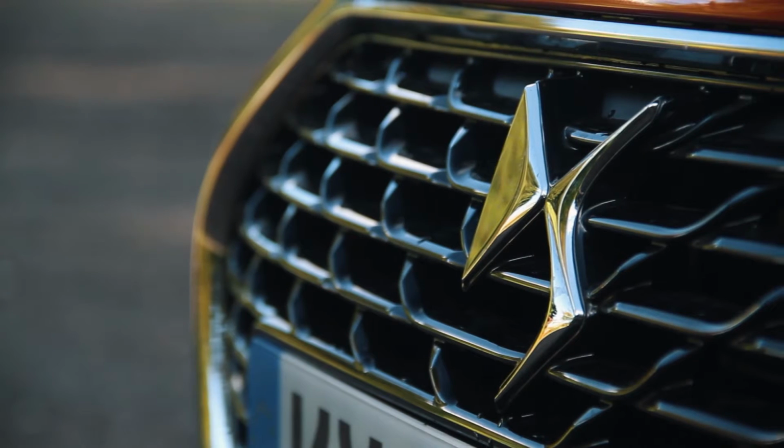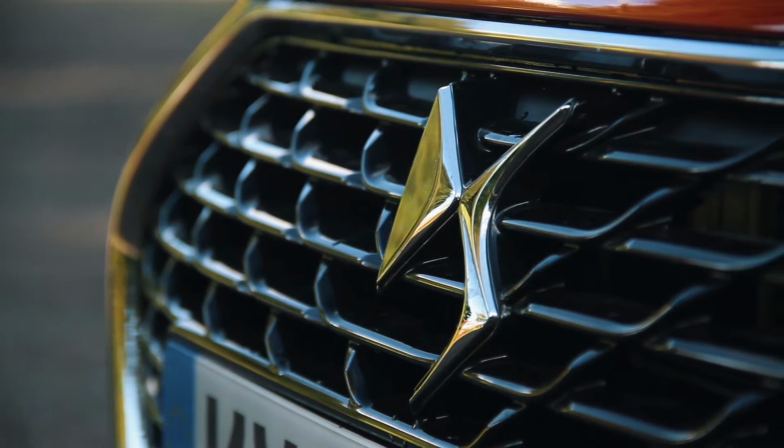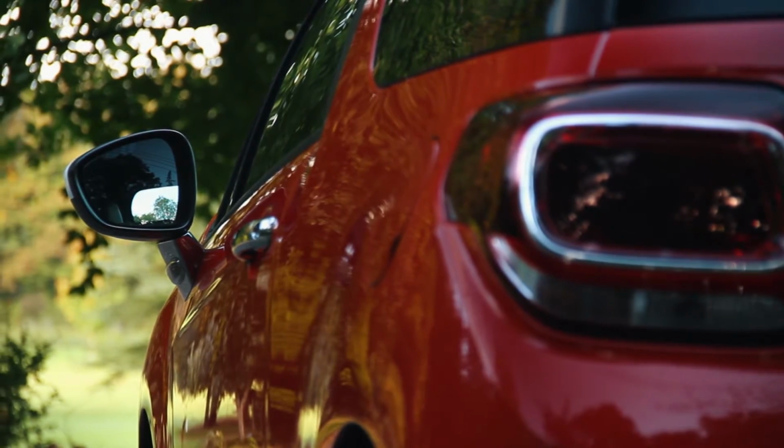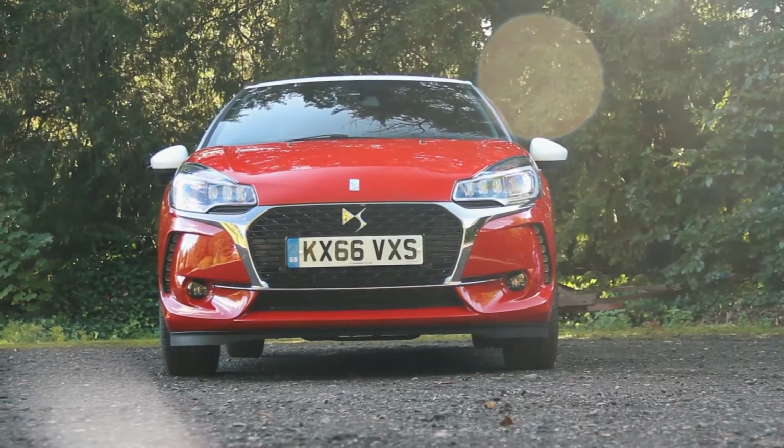Now the DS3 was like a hit. I remember the adverts, I remember people going crazy for it because it was a really funky looking car that was actually really nice inside and drove really well as well. The DS3 Racing was a beast.